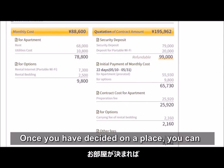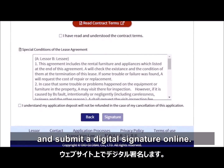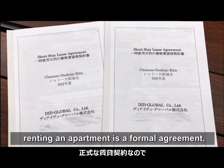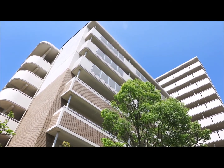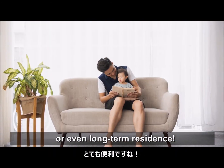Once you have decided on a place, you can review the lease agreement terms and submit a digital signature online. Unlike accommodation sharing websites, renting an apartment is a formal lease agreement, so you can use your apartment's address to issue a visa or open a bank account. This is convenient for those who come to Japan for short-term study abroad or even long-term residence.